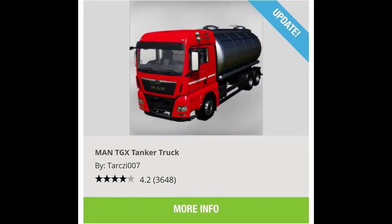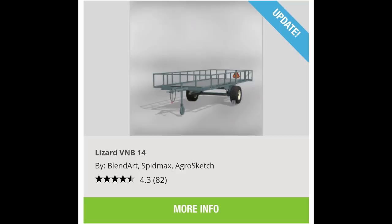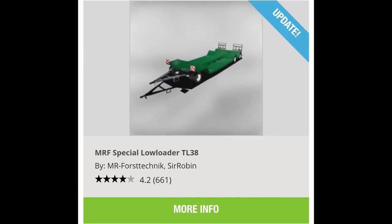Okay, next update, the MAN TGX Tanker Truck, the change log on that: fixed vehicle fuel reload, added fuel type configuration, added front grille. Then we also got an update to the John Deere 6x20 series, that change log: bug fixes, new wheel configuration, Michelin XM108 added, and new weight configurations. And then we also got an update to the Lizard VNB14, the update on that: wheel configuration, wheel fixes, correction, sorry.